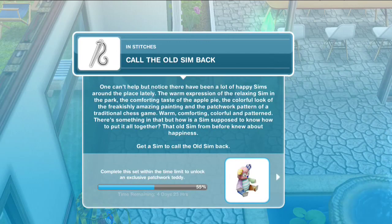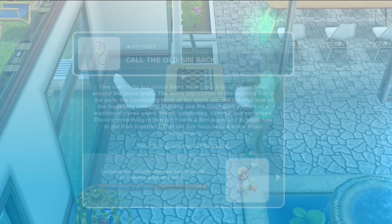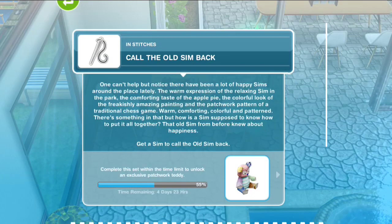Alright, and next task is to call the old Sim back. One can't help but notice there have been a lot of happy Sims around the place lately. The warm expression of relaxing Sim in the park, the comforting taste of apple pie, the colorful look of the freakishly amazing painting and the patchwork pattern of a traditional chess game. Warm, comforting, colorful, and pattern. There's something in that, but how is a Sim supposed to know how to put it all together? That old Sim from before knew about that happiness. Get a Sim to call the old Sim back.